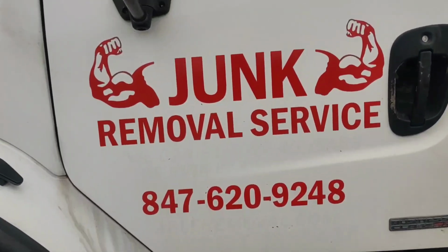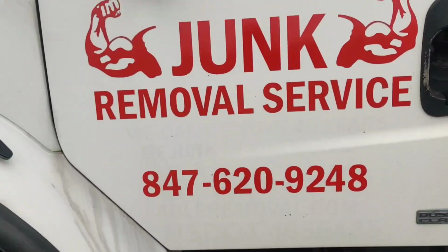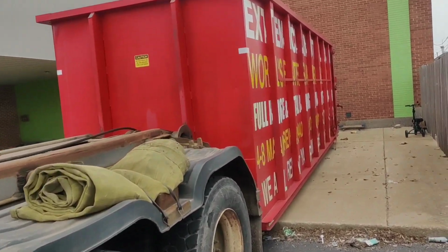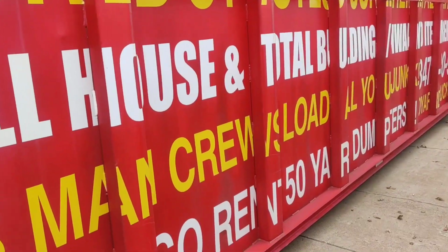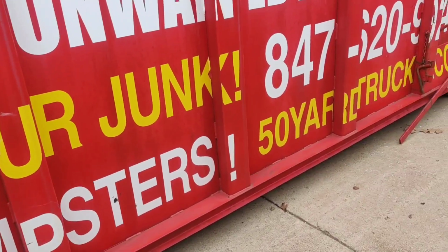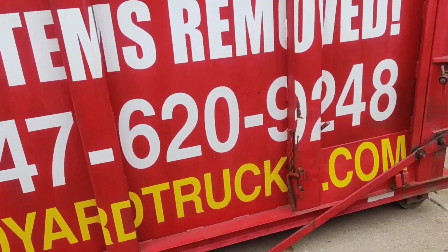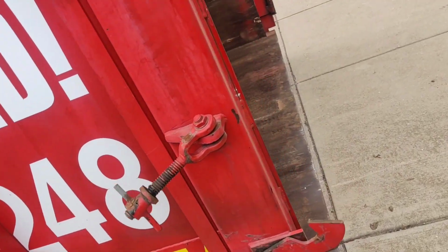So it's day two at the Storage Wars Hoarder Auction. Hoarder units that didn't sell. Customer gets six hours to load all the debris. Let's call it a 6 hour load and go. We're the only company in Chicago offering a 50 yard dumpster for 6 hours.